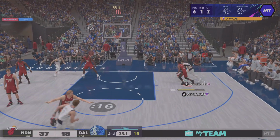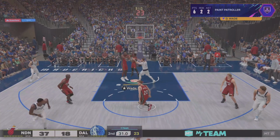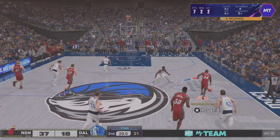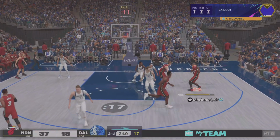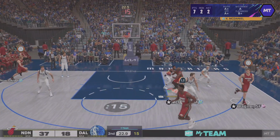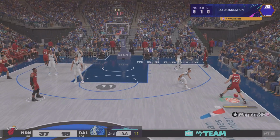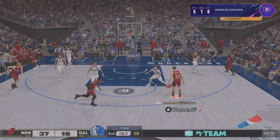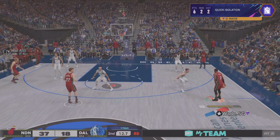Doncic outside. Over Wade. Got him with the pump fake, but couldn't finish. It's Wagner atop the key. Curry brings the double. 7-second difference, shot and game clock. Wagner outside. To the right side. Clock at 6.